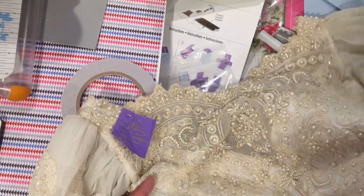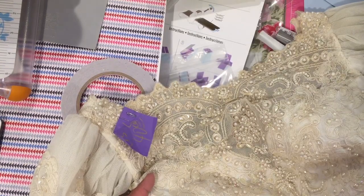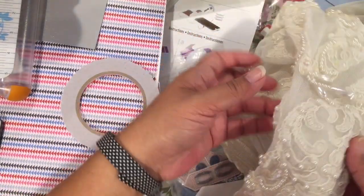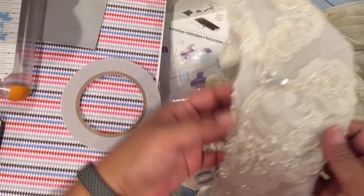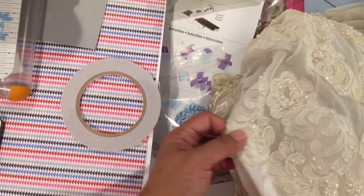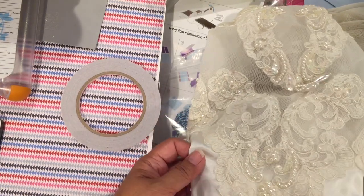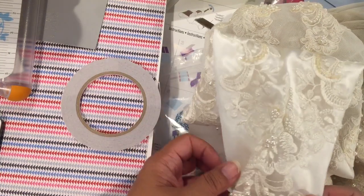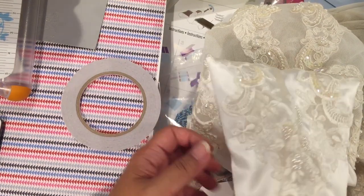So this dress has quite a bit on the bodice part and on the sleeves, and there's even some dangling ones. I can't even imagine being zipped into this thing. This seems like it would be really hot. It's in fairly good condition, you know, in terms of how clean it is. Most of the beading is at the top of the dress.